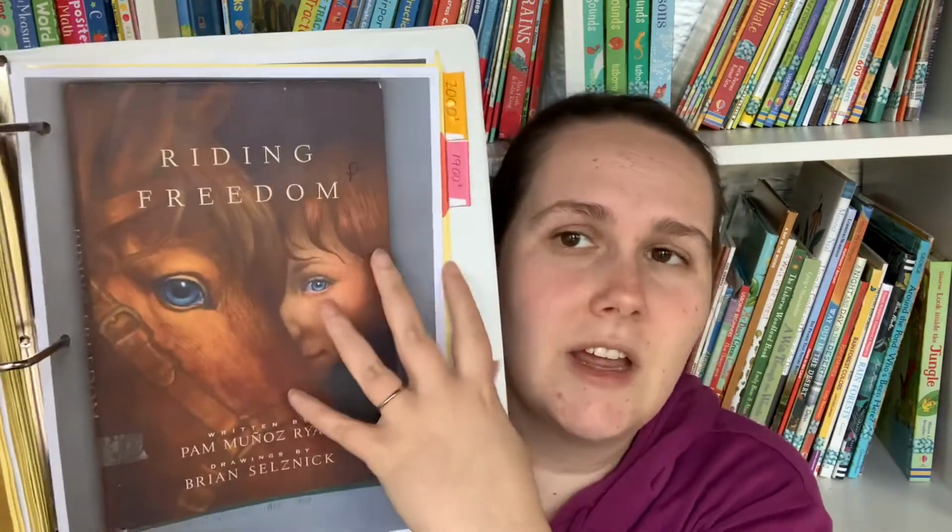So, for example, let me go forward a little bit. We have a little bit more there. So these are all books that we've read. And there's not a lot of writing and stuff in here right now. There will be more over time, but that's the great thing about this. It can change as the kids need to.